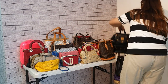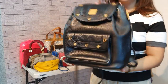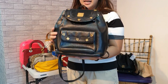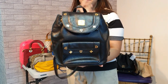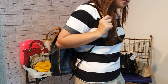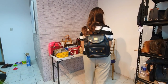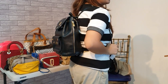We have an MCM backpack in excellent condition. May kausap ako kanina morning lang. She was looking for this. So, I hope you're watching and I hope you send an order form soon bago pa maunahan ng iba. So, ito siya. I'll try to show it to you when worn. Okay. Alright. So, ayan. Ang ganda. Ang cute niya.